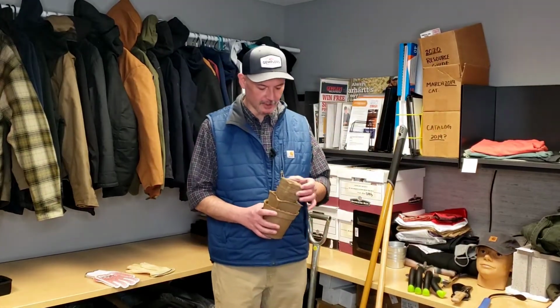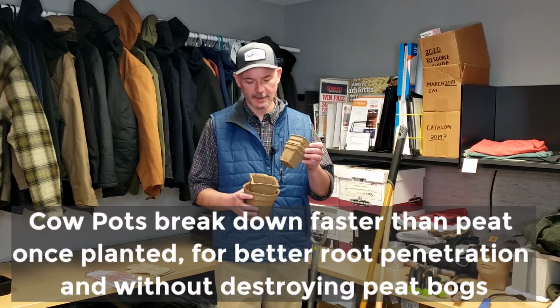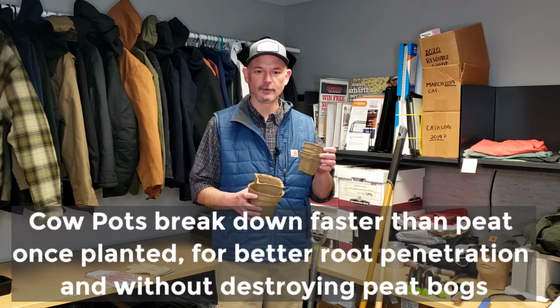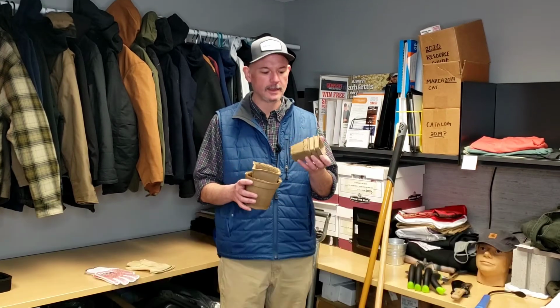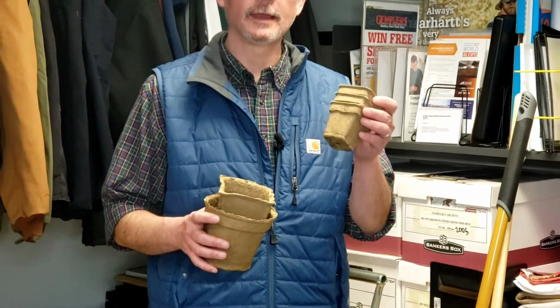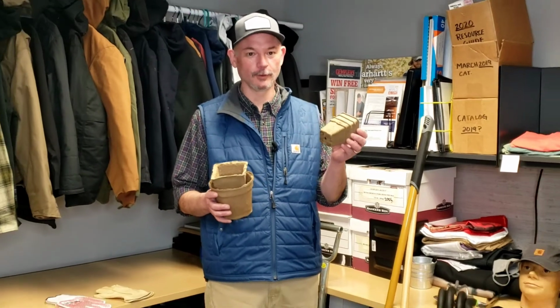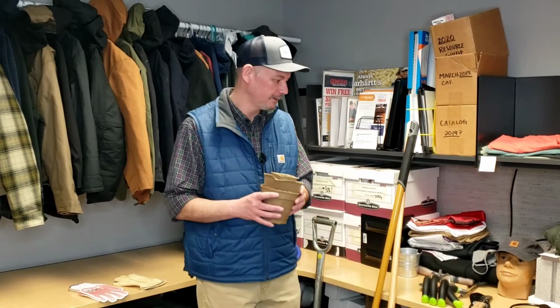Thanks so much, Hillary. So the first thing I'd like to talk about are these cow pots. We added these last year and they are just a fantastic solution for starting new seedlings of any sort in the garden. These are completely biodegradable, made from cow manure, which is a great source of nutrients, but also, because they're not peat, they don't destroy peat bogs in the manufacturing process. So I absolutely love these.